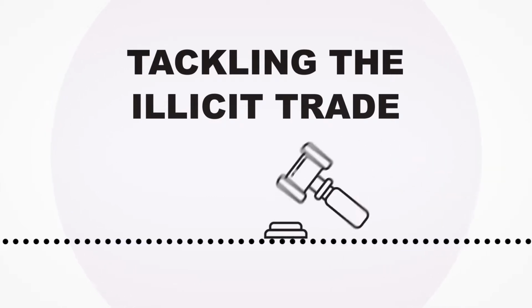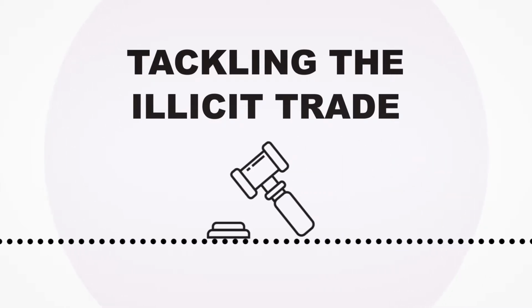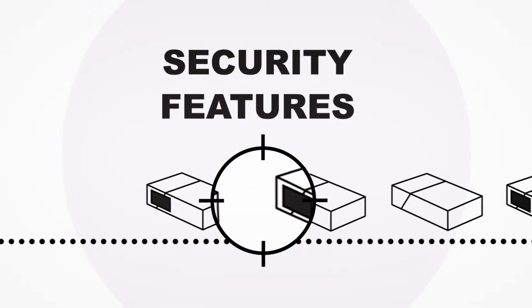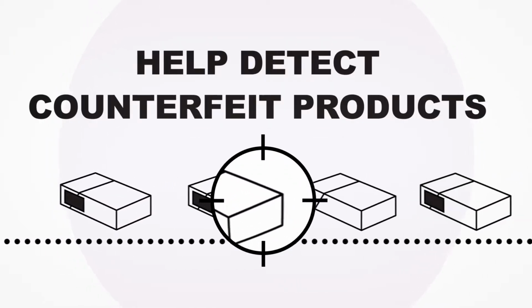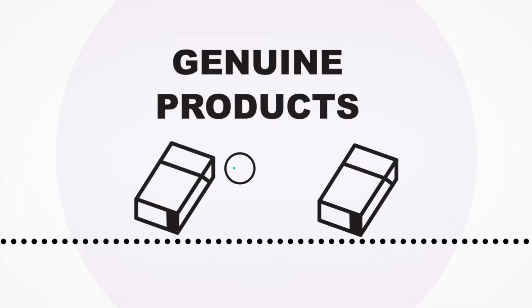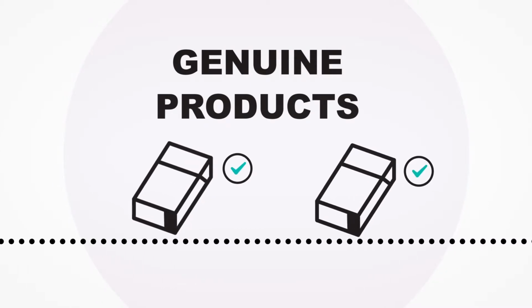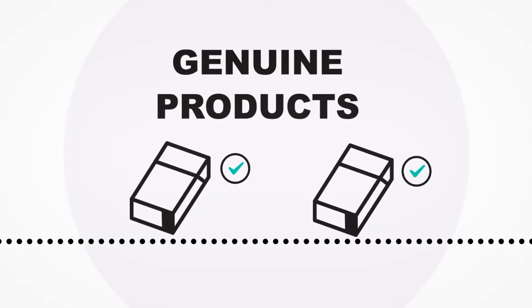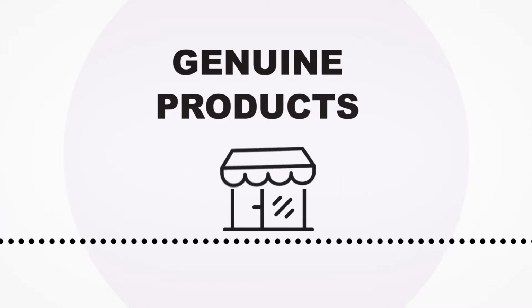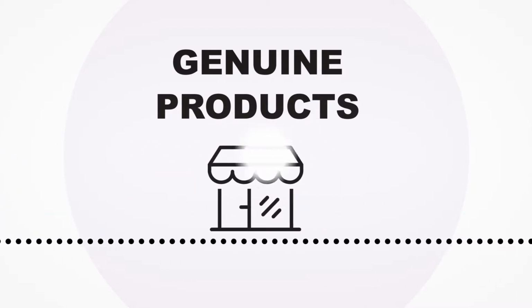The legislation is being introduced to help tackle the illicit trade. The track and trace system includes a series of security features to help detect counterfeit products. Some of the features will be visible to the human eye, whilst others will be harder to spot. Tracking tobacco will allow the authorities to follow the route and source of a genuine product and provide better tools to enable them to tackle the illicit trade and support law-abiding retailers and wholesalers.